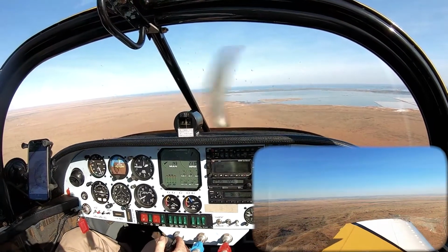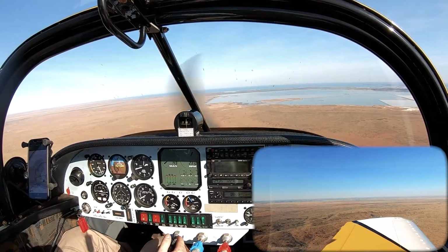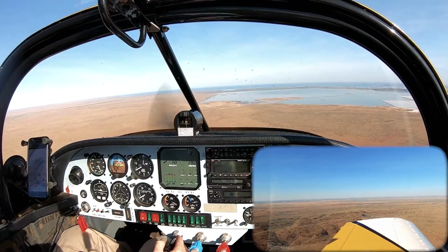I'm going to open up this base just so I give that IFR helicopter a little bit more room. Also gives me a little bit more room because I'm still descending.